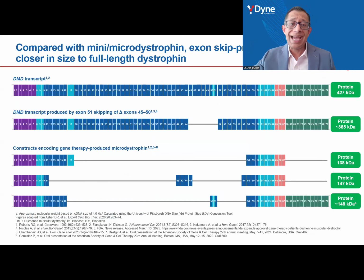And in contrast to exon skipping, which produces dystrophin, gene therapies, as you've heard for a long time now, produce a much shorter protein called microdystrophin, which lacks many of the functional domains of a full-length dystrophin. So you can see the full-length dystrophin on the top here, and you can see on the bottom 3 rows different kinds of gene therapy constructs. There are several different microdystrophin constructs, one that is approved, others under investigation. And so they are missing many of those functional aspects of full-length dystrophin.